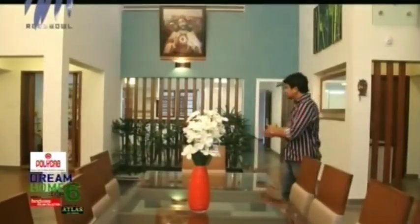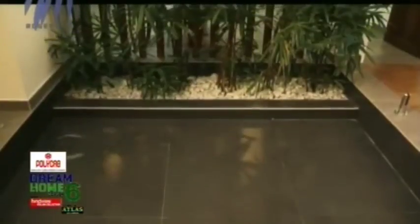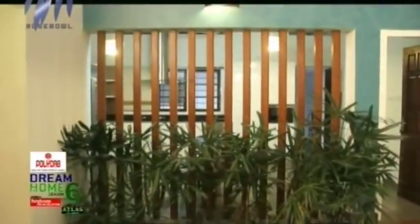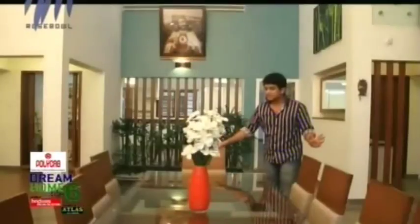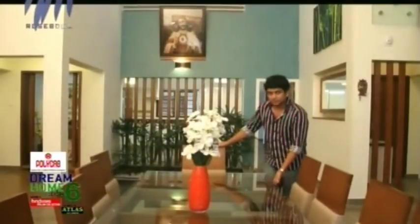Just behind me is a small area where an aquarium can be placed easily. And again, like the kitchen, a partition has been provided with wooden columns. Texture painting has been used on the walls. All the other walls are again white in color, and you can see a 10-seater table has been provided over here with glass top and wooden frames.